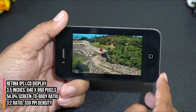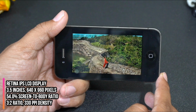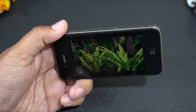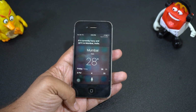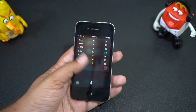iPhone 4S has a 3.5-inch Retina IPS LCD display with 640 by 960 resolution and 330 ppi density. The display is vibrant, colors look good, and it's quite sharp as well. The viewing angle is decent by the way, in spite of being an old LCD display. iPhone 4S was the first phone to come with Apple Siri. Of course on iOS 9 it's useful and can do some daily tasks, but it is not as smart as that on iOS 14.